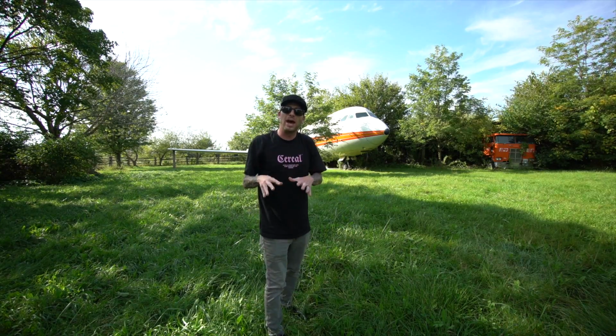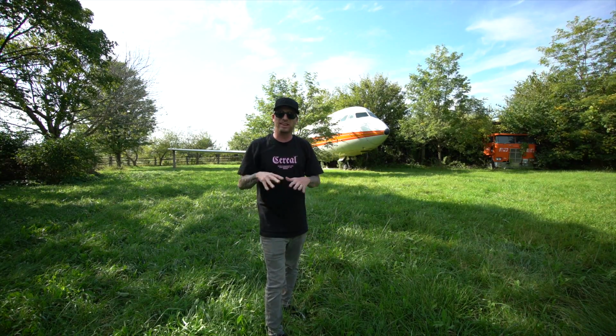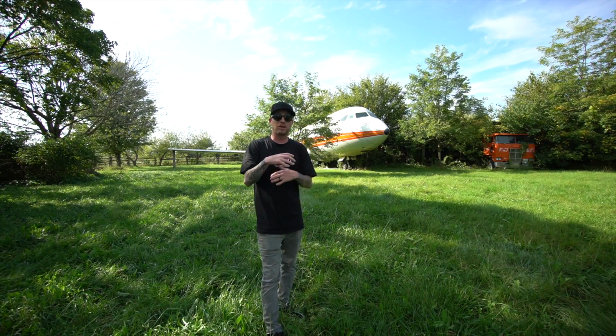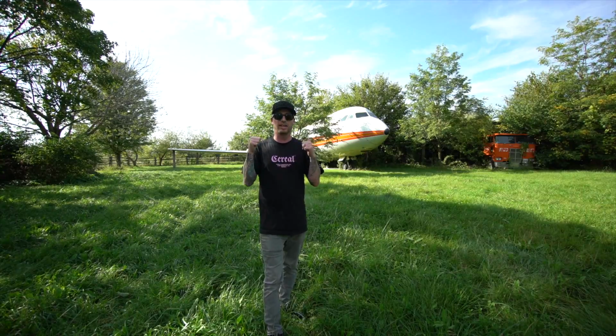What is good, guys? We are back at another abandoned airplane. This one, a BAC 111, and this one way more intact than any other one we've ever been inside of. All the seats are inside of it. Most of the cockpit is pretty intact. I've seen pictures, I've seen videos of this. I've been waiting for a little while to get to this one.